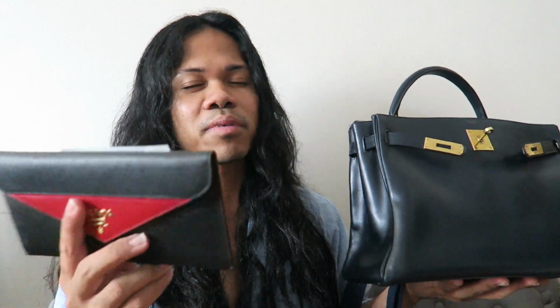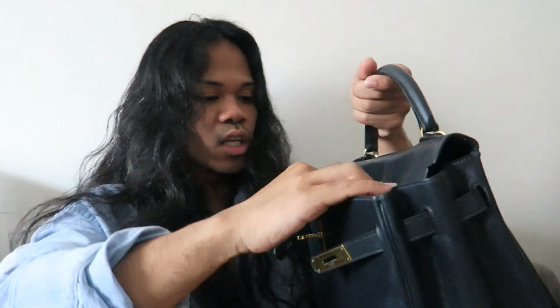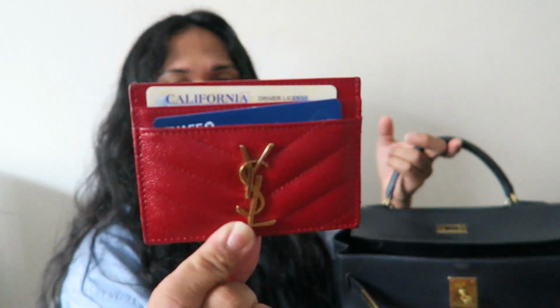This is my Prada wallet. There is a story with this. This isn't the one that I got from eBay. I had to repurchase this recently, and that video may or may not be coming up in April, but I keep a long wallet. Okay, I have my Saint Laurent card holder. This one is a gift from my cousin Kankore, and I really like this one.